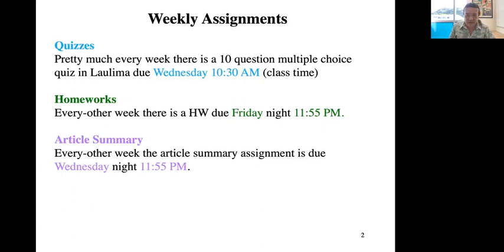So there are 3 types of assignments that are pretty much week to week. First off are the quizzes. Pretty much every week there's a 10-question multiple choice quiz that's set up in Lalima for you to log into, Lalima tests and quizzes, and you'll see it there. It's timed for 20 minutes. Whenever you feel like you're ready to take it, you go ahead and take it. Those quizzes are due Wednesday at 10:30 a.m. So in other words, the following Wednesday at class time, you need to have finished your quiz and gotten it turned in. The quiz is meant to go over stuff that we had been talking about the previous week.